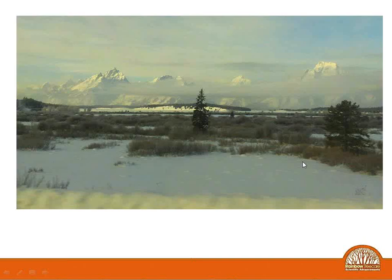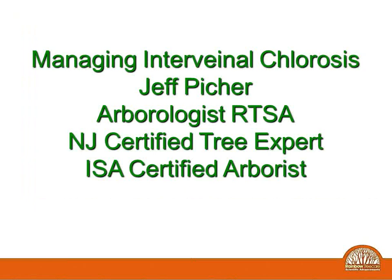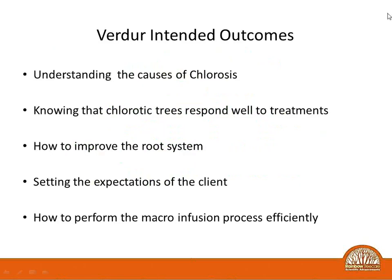So with that break, now we're going to move into Verdur and Chlorosis, and we're going to talk about how to diagnose interveinal chlorosis, which is fairly common and especially occurs in soils that have a tendency to be quite alkaline.